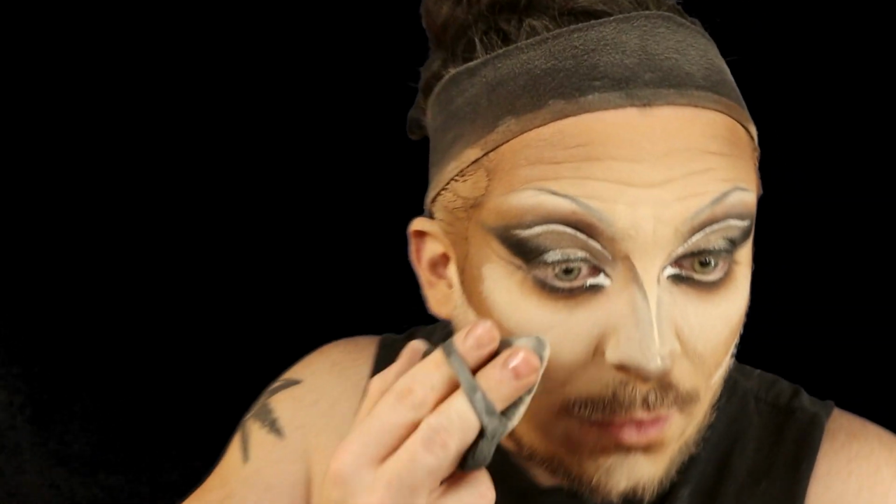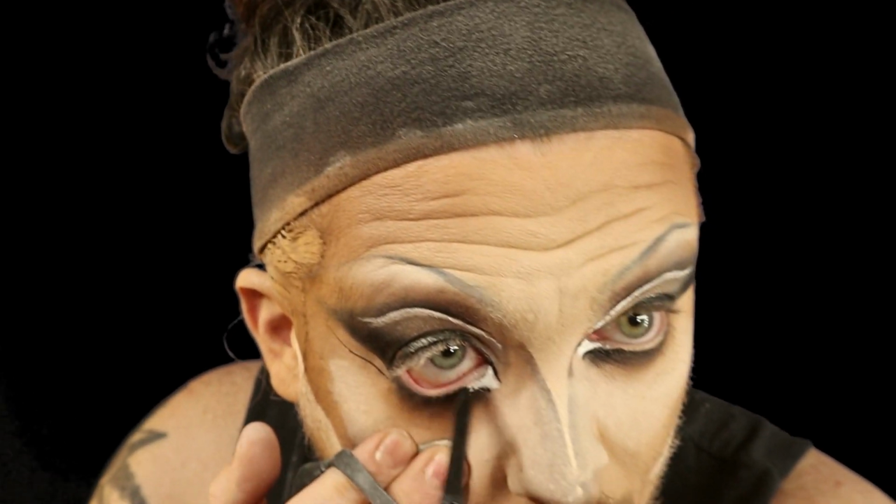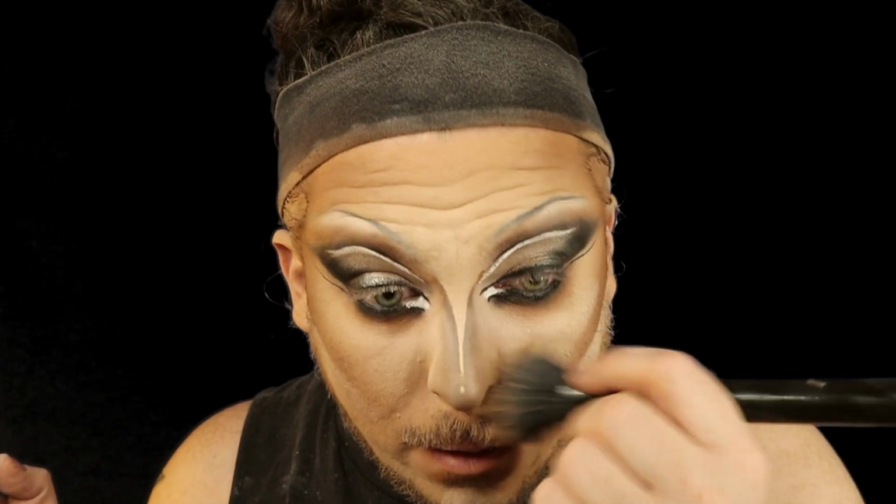I'm going to go on with black eyeliner and just fill in the waterline. Any black eyeliner will do. This is L'Oreal Infallible 16 Hour, so I'm going to use that. I'm going to grab my powder puff and just line the waterline. And then once that's done, just brush away that powder.